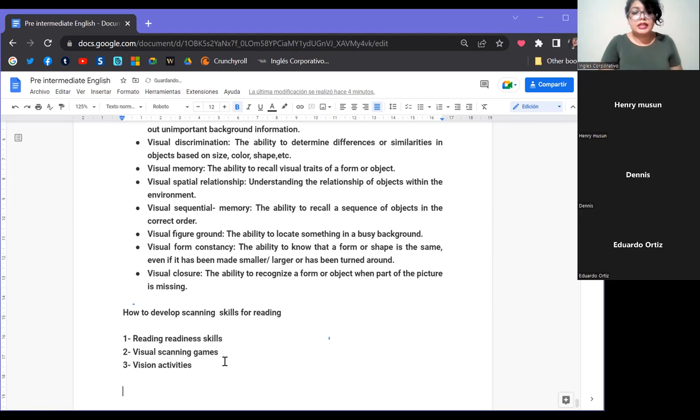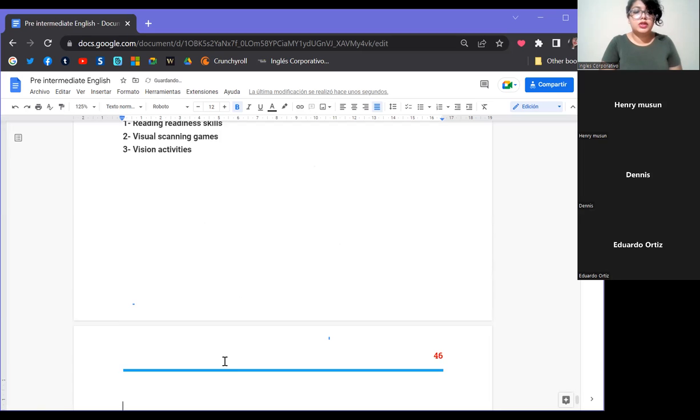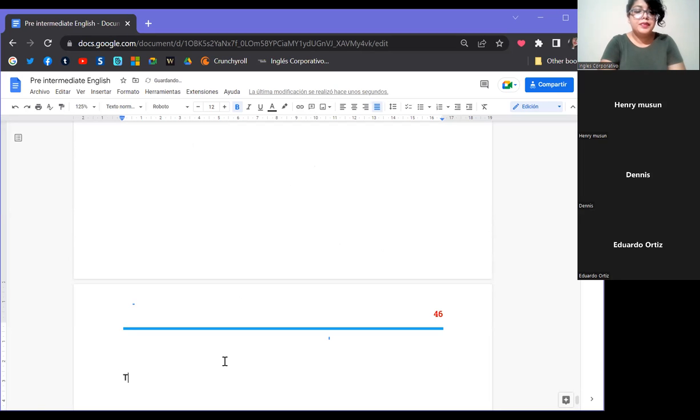So, tenemos esas técnicas, and we are going to write some information aquí. Techniques. Vamos a escribir techniques, and we are going to talk about skimming and scanning a little bit.